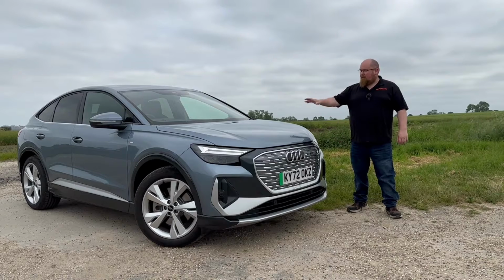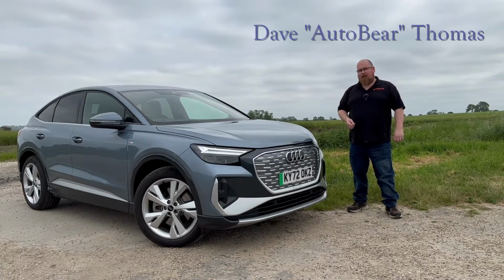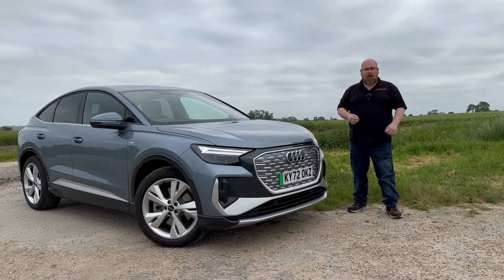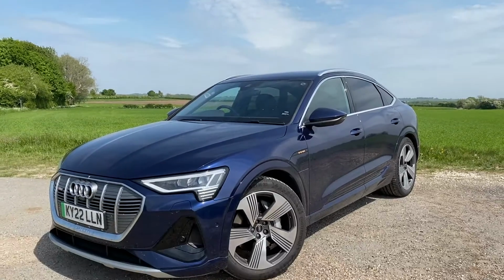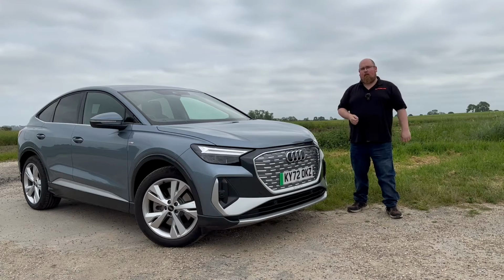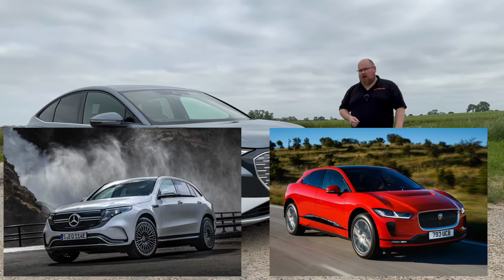When it comes to their bespoke electric vehicles, Audi have gained themselves a really positive reputation, starting with the e-tron SUV, which was a large, stylish, comfortable and practical electric vehicle that drove really well, and it was taking on the likes of the Jaguar I-Pace and Mercedes EQC.